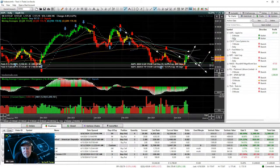Now, we got a long call on Apple, so we want this market to go up. And we were up a lot more. We were up over $1,000 on Apple at one point. It kind of pulled back. Now we're looking for it to continue its rally.